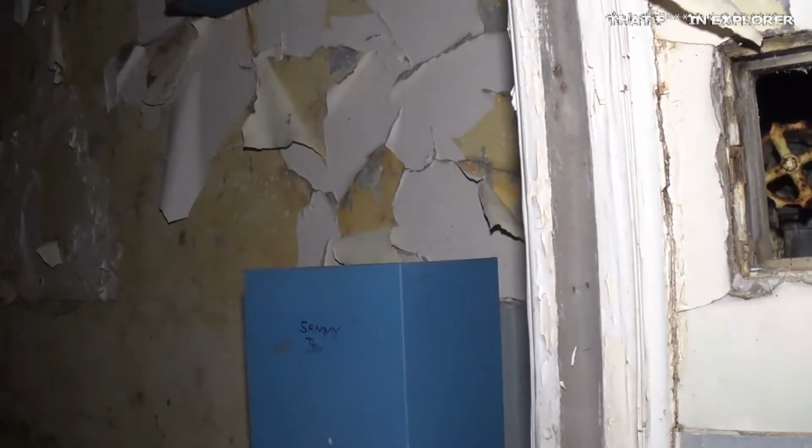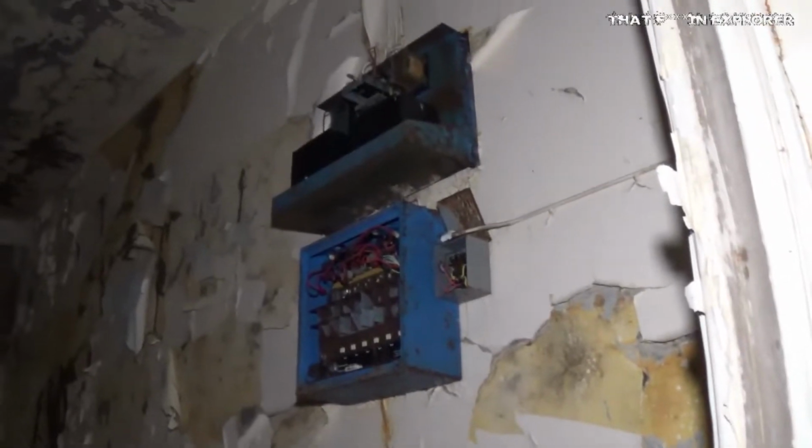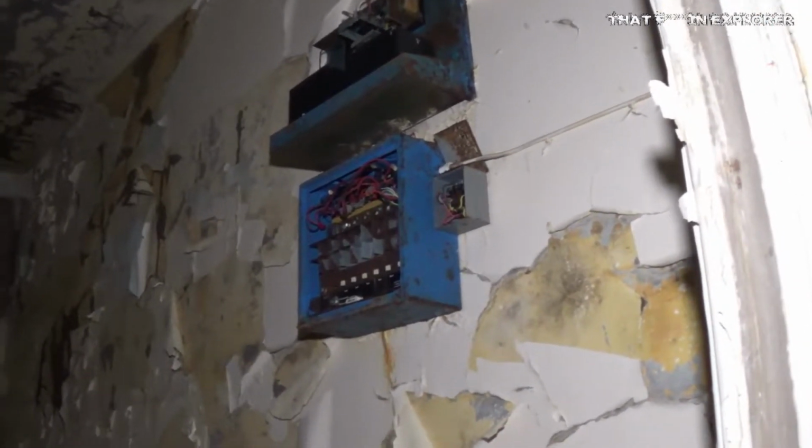Some more fuses, eh? You know, we all like a good fuse box. Yeah, I thought it was just damp in here. He's taking his time, isn't he? Early 20th century, 40s, 50s.